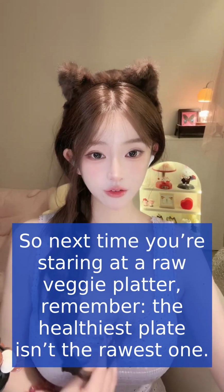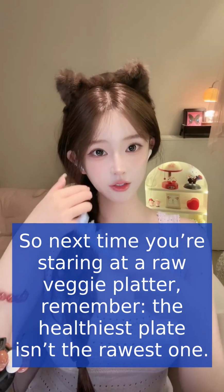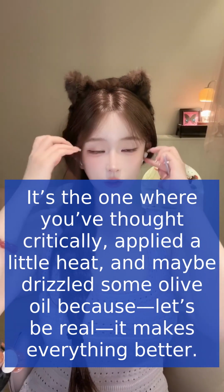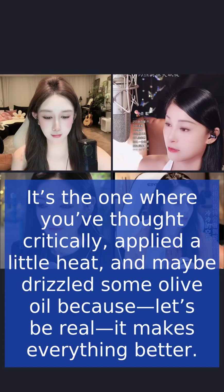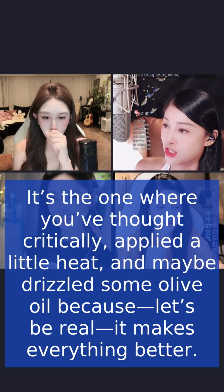So next time you're staring at a raw veggie platter, remember, the healthiest plate isn't the rawest one. It's the one where you've thought critically, applied a little heat, and maybe drizzled some olive oil because, let's be real, it makes everything better.